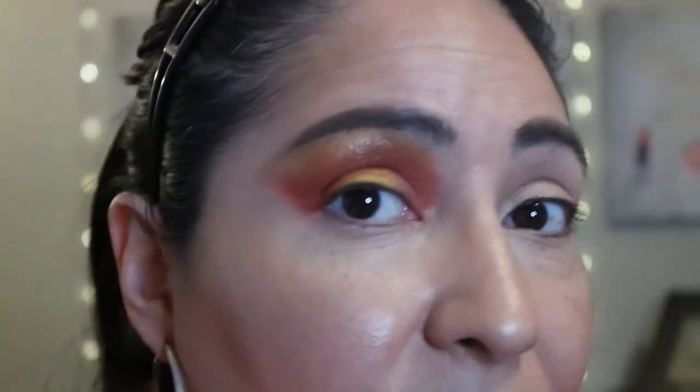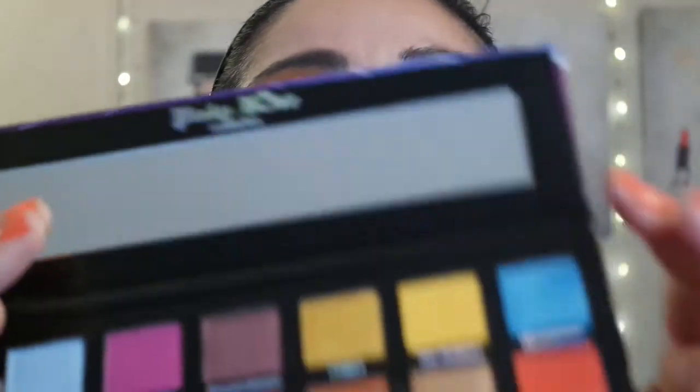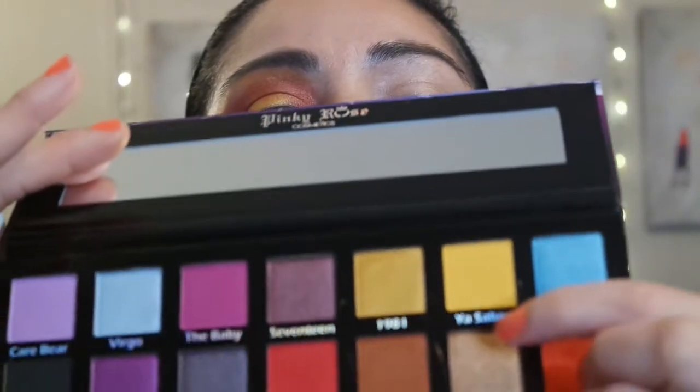All right, so let's get you up close, because I did a little cocktail concoction of a lot of things, because it is a pretty bold palette. A pretty caliente palette. How do you say, it's a very spicy palette. That's what I'm trying to say. What I did, I started off with a base first. My base was the shade called Ya Sabes. This one here is this yellow shade. I did that as my base shade.